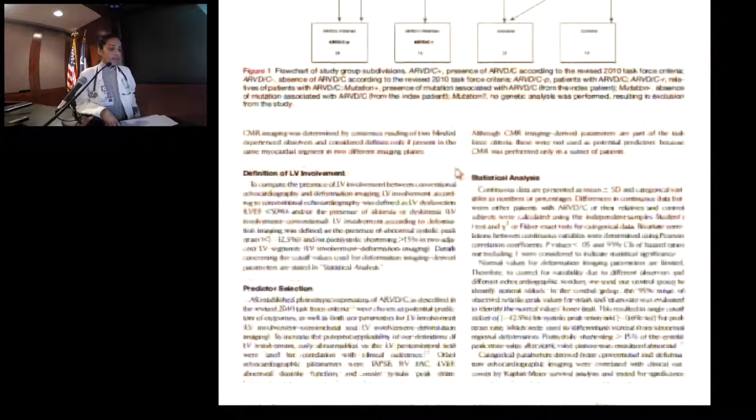So basically, again, to increase the potential applicability of what they were defining as LV involvement, they focused on abnormalities in the LV posterior lateral wall as far as whether there was correlation with the clinical outcomes. So what's so special about the posterior lateral wall? That actually was a question I had. I wasn't sure about that. Why just the posterior lateral wall instead of looking at the whole LV?